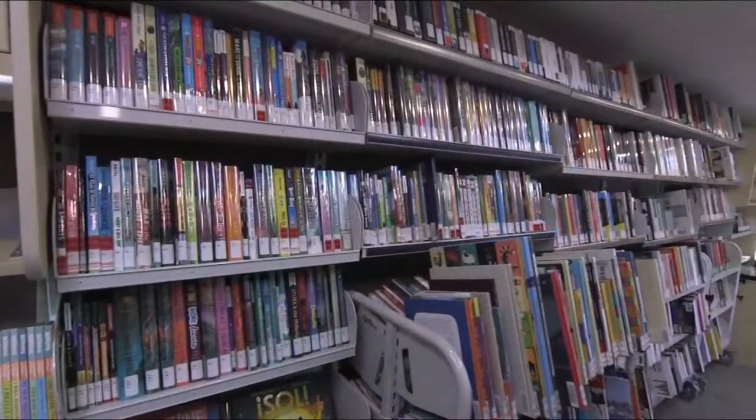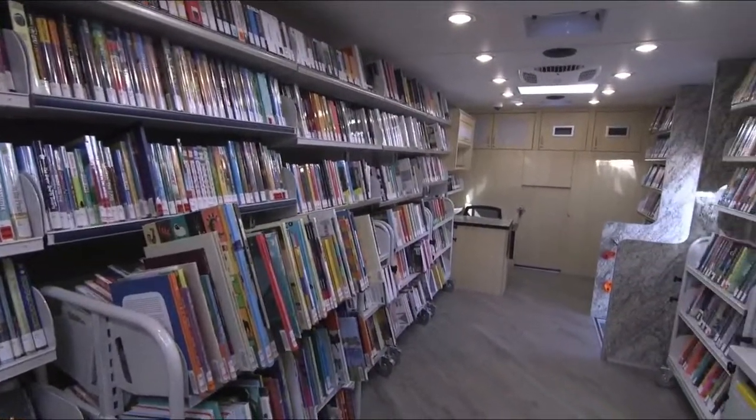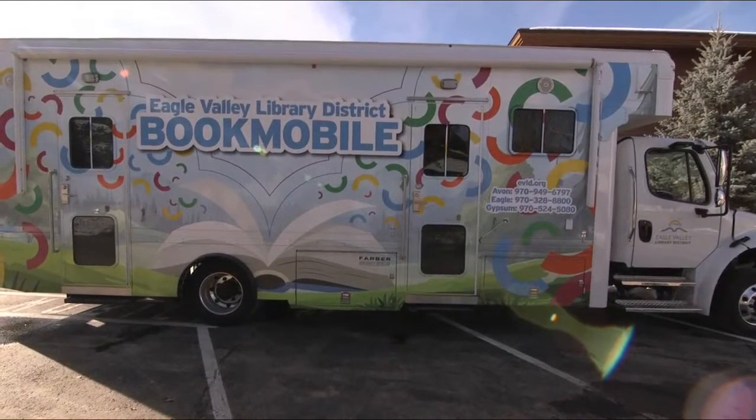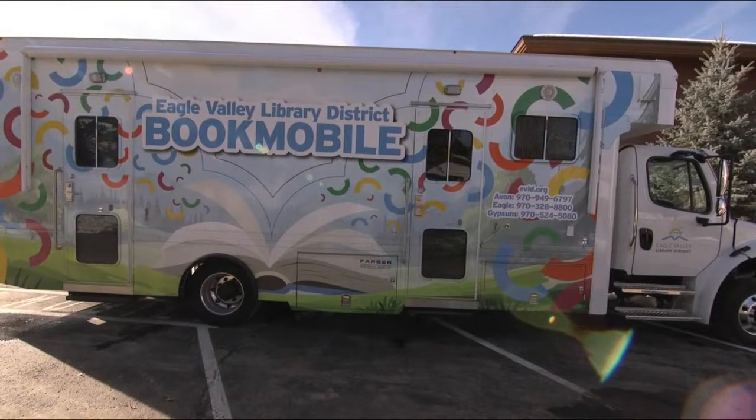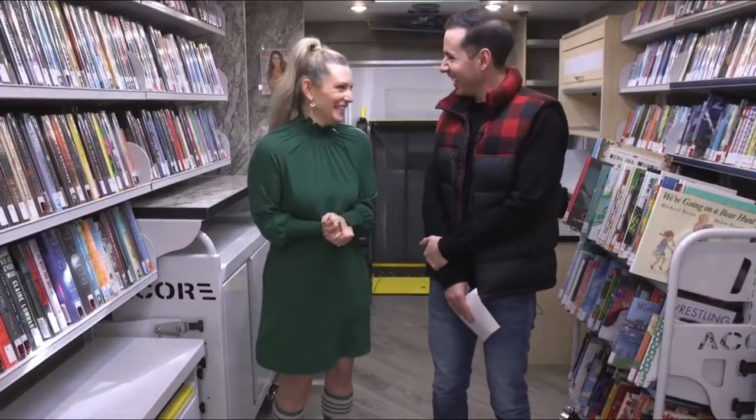I love that. What about when folks are done with their books and they want to return? They can return it. We actually have a return bin right there. So they can do it in the bus? They can do it in the bus. Awesome. So you can pick up holds, you can check things out, you can browse. Again, we'll have programming later, but you can bring your returns back. Can I check out a book in the bookmobile and then return it at a library? Absolutely. Okay. Yep. I love that.